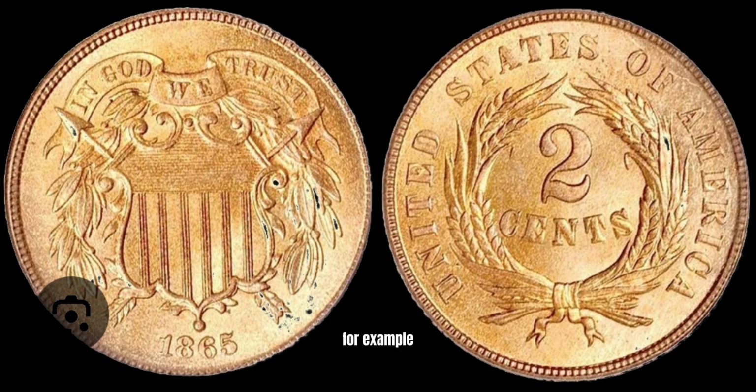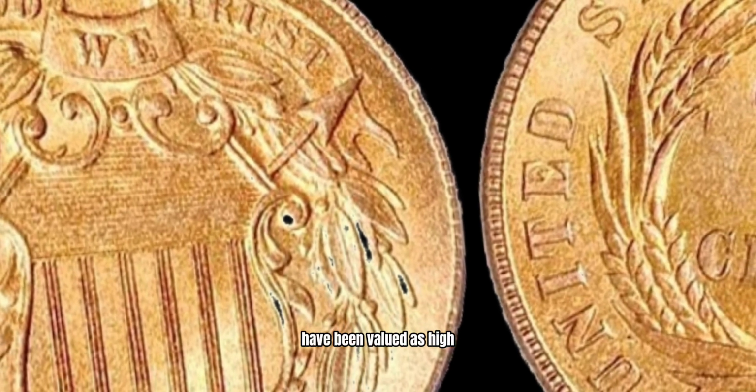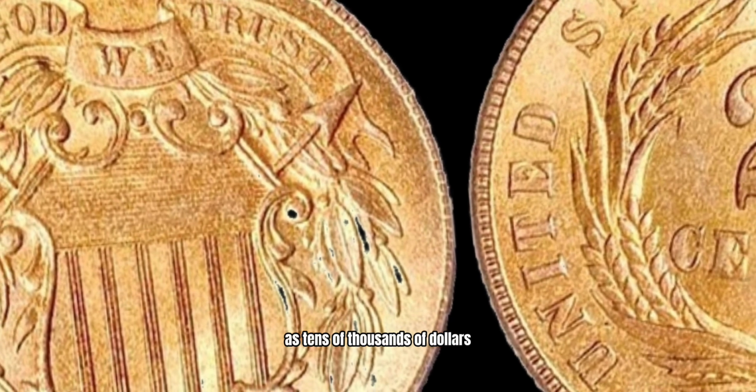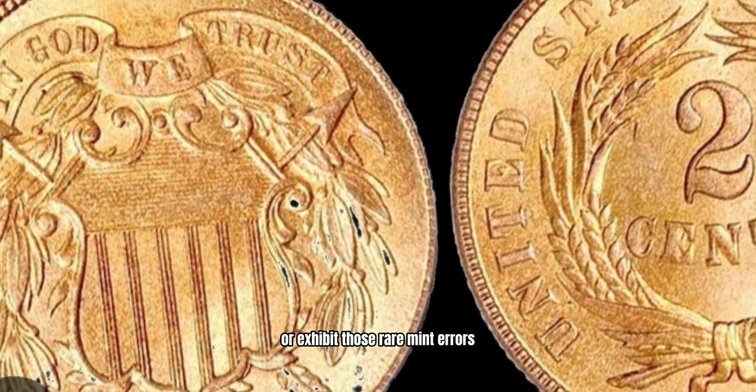Some 1865 2-cent coins have made headlines for their impressive price tags at auctions. For example, an 1865 2-cent coin in perfect gem condition with a beautiful red color recently sold for thousands of dollars. Collectors are always willing to pay a premium for coins in extraordinary condition. In some cases, these coins have been valued as high as tens of thousands of dollars, especially if they come from renowned collections or exhibit those rare mint errors.